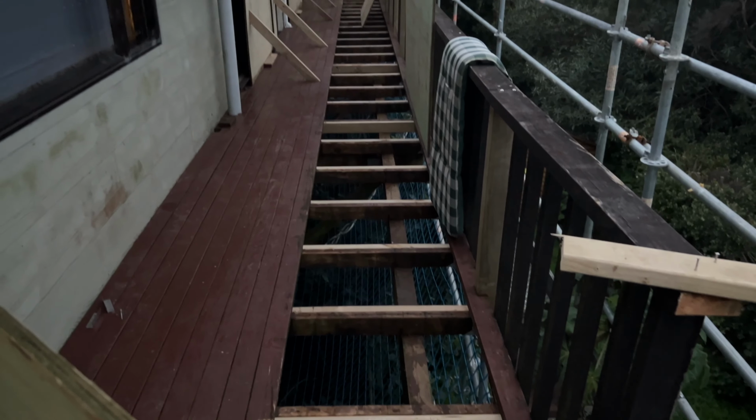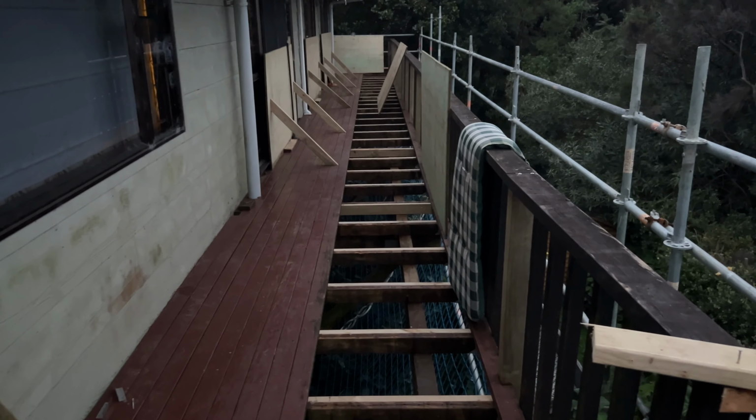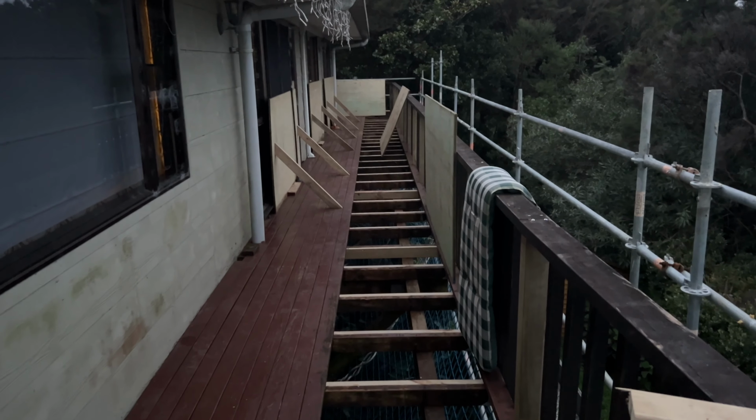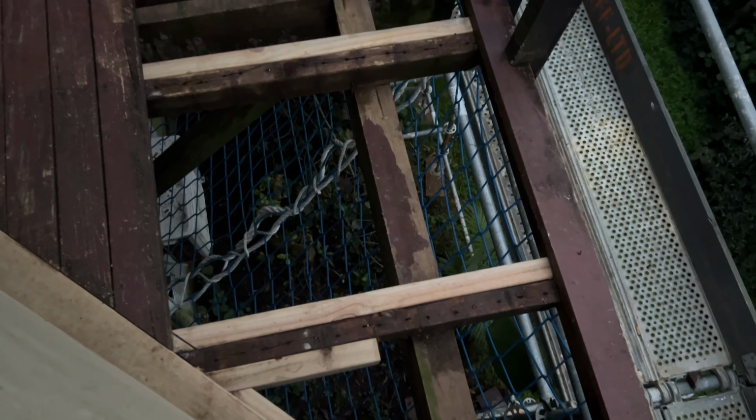Well, they're hard at work along here now, so there's a few assisted joists. As a matter of fact, looks like all of them. A new one tacked on beside the old one.